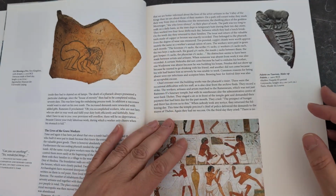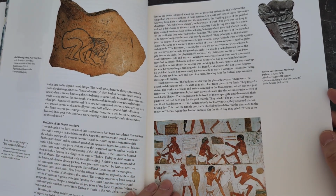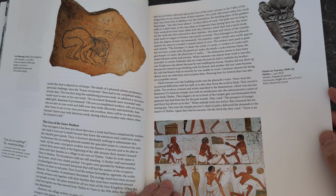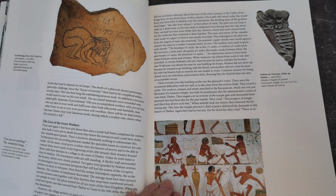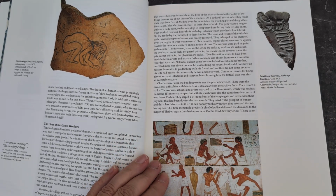It's quite a lengthy introductory chapter, but it goes into quite a lot of detail about people that would have been involved in creating the artwork as well. The type that, you know, did they do specific work? Like, for example, grave workers, they are portrayed here.